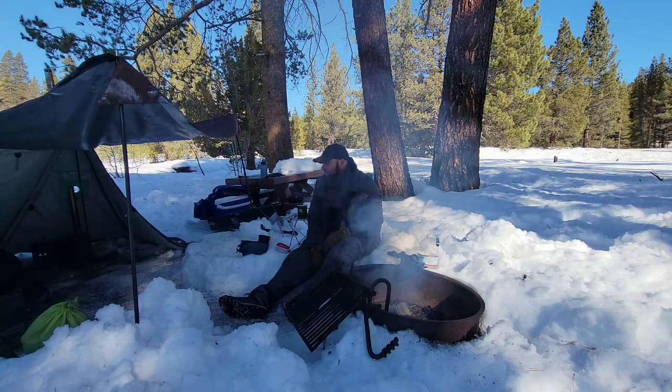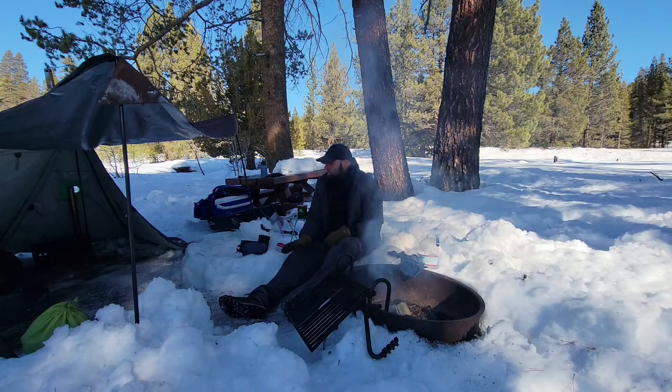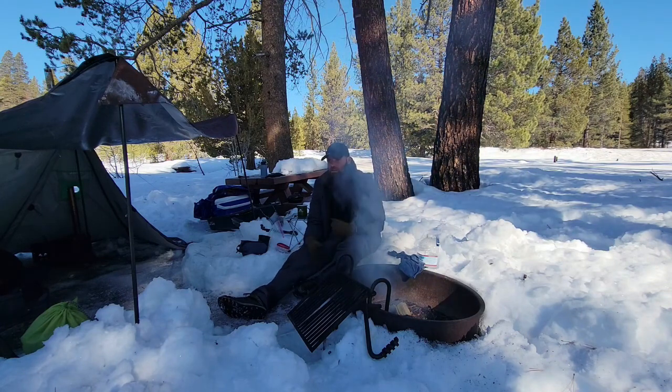Man, I gotta say, I slept pretty toasty warm in there. That tent stayed super warm, super comfy, other than when the fire died down. Had to layer up again. So I didn't have enough wood to keep it going all night long.